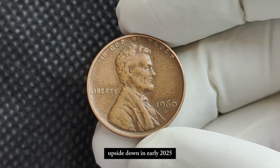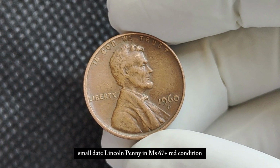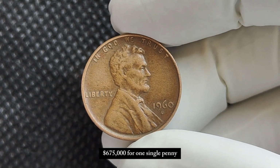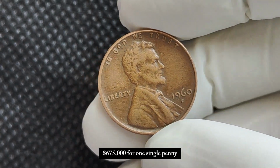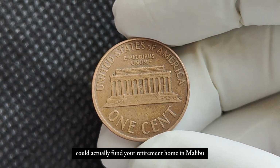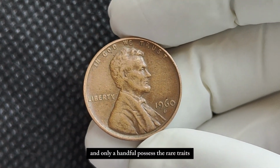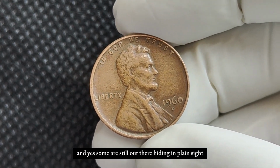In early 2025, a pristine 1960 D small-date Lincoln penny in MS67 plus red condition shattered records, selling for a heart-stopping $675,000 at a private auction. That's not a typo. $675,000 for one single penny. Who knew losing change between your couch cushions could actually fund your retirement home in Malibu? But here's the kicker. Millions of these coins were minted, and only a handful possess the rare traits that make them worth a fortune. And yes, some are still out there, hiding in plain sight.